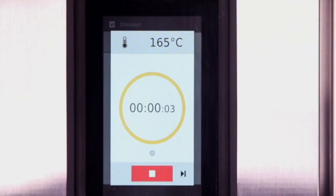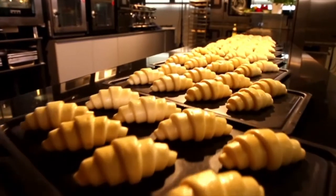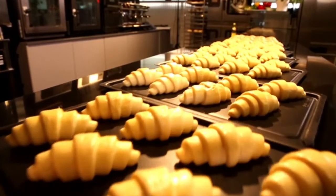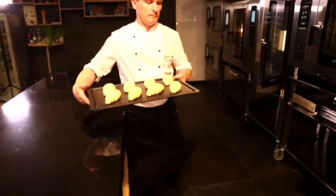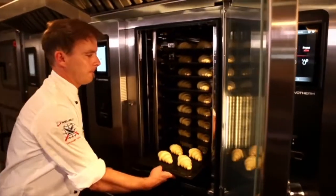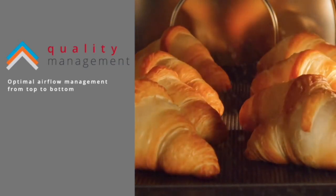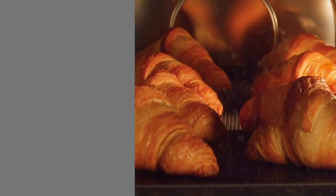All I have to do now is tap the green start button and the Max goes automatically into preheating. Preheating is finished, and here you see now this massive amount of raw unbaked croissants. So we just fill up every shelf position inside our Convotherm Max, but thanks to our airflow management, there are no more hot and cold spots. The top, the center and the bottom tray all will look the same. Perfect, brown, fantastic volume.